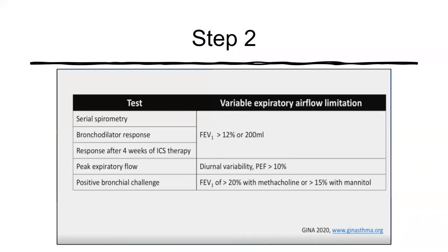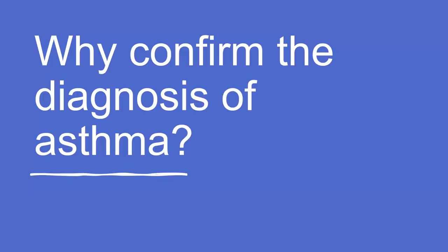Peak expiratory flow is fairly variable, and unless the patient is very compliant and very cooperative, it's somewhat difficult to do. And then positive bronchial challenge: we'll go over bronchoprovocation tests, and these have been fairly helpful in establishing the diagnosis of asthma. So the question is, why confirm the diagnosis of asthma?